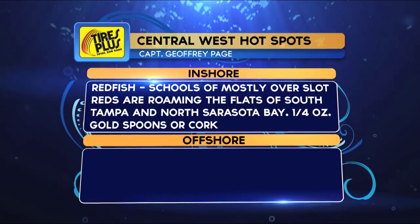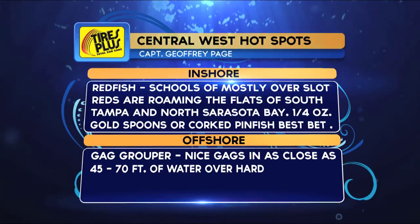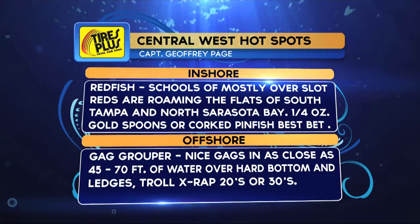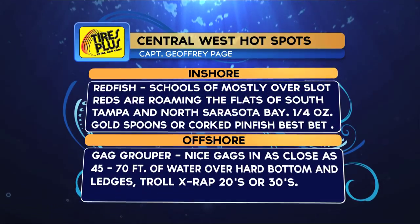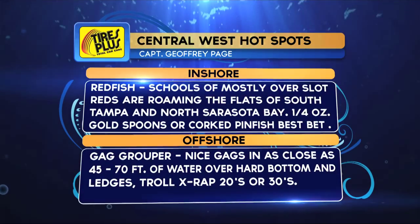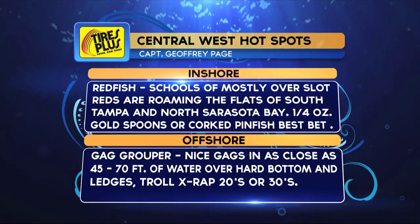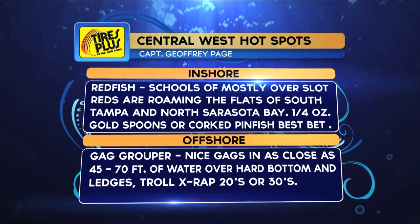We're going to go ahead and take a look at the Tires Plus hot spots. Inshore redfish schools of mostly over slot reds are roaming the flats of South Tampa and North Sarasota Bay. Quarter-ounce gold spoons and corked pinfish are your best bet. And then offshore gag groupers, nice gags as close as 45 to 75 feet of water. Hard bottom and ledges, troll X-Rap 20s and 30s.